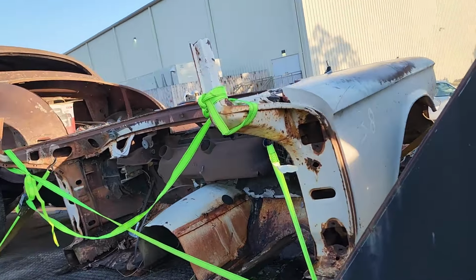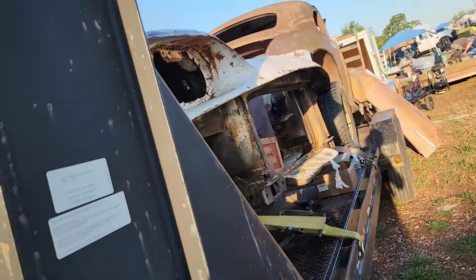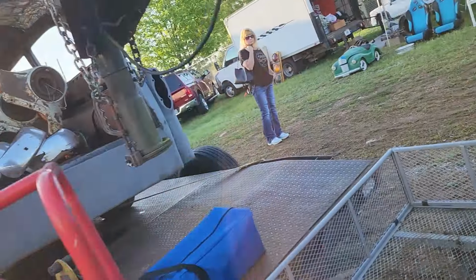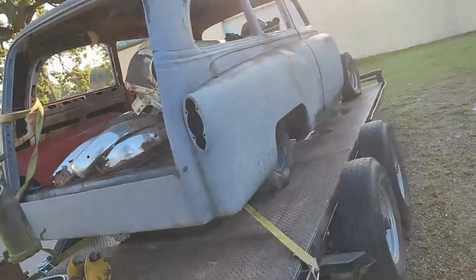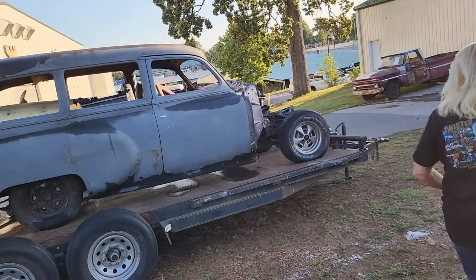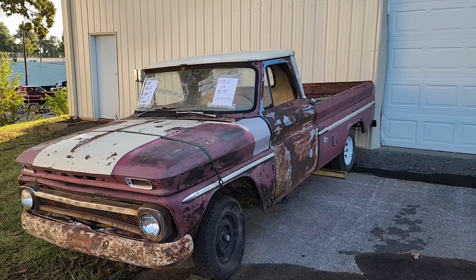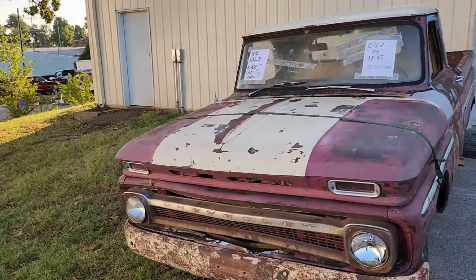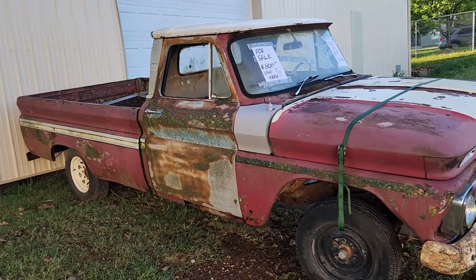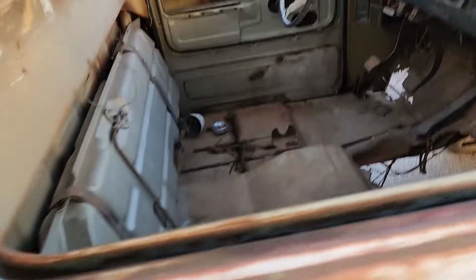That is. Oh, late 50s, early 60s T-bird. $800. What a deal! Yeah, maybe not.